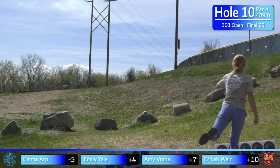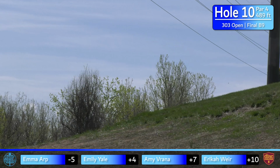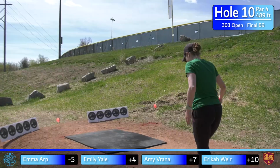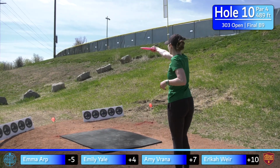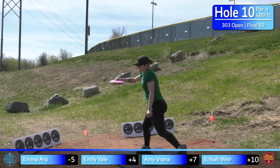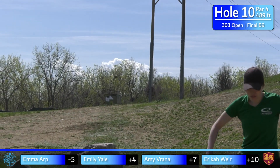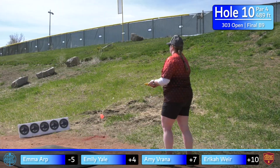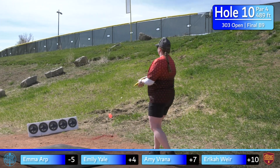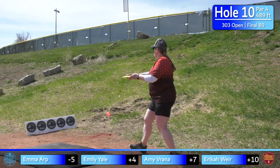Yeah, not too much trouble off the tee here, just looking to bite off as much distance as possible up this hill, and then you can kind of make your way around the corner after that. Nice shot there from Emma. A little low from Amy. It'll give her a tough look headed into her second shot, but it did look like it stayed fairly flat.